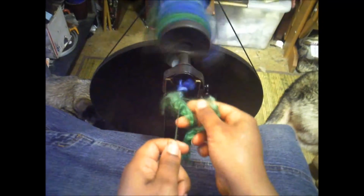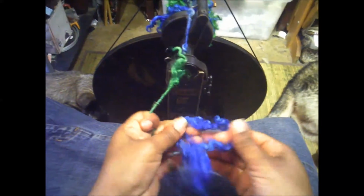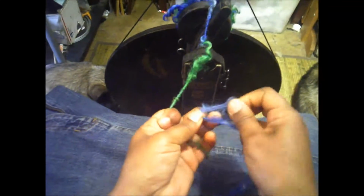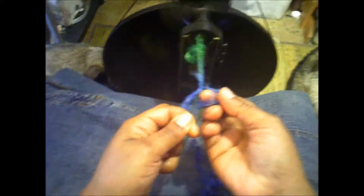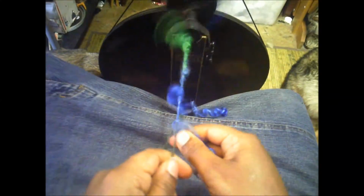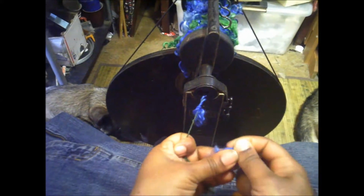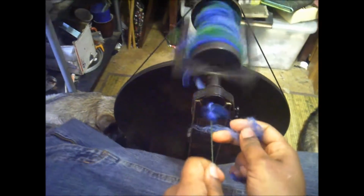Okay, here we go. Just going to turn it a little bit. Just split these guys. Go ahead and let them wrap on. This is a very labor-intensive process. Well, it takes a bit. You can see why these yarns would be a little expensive.